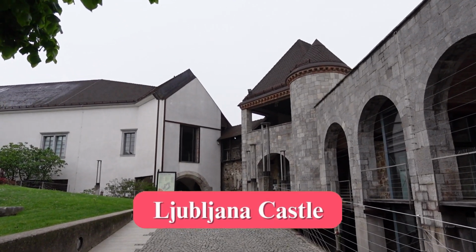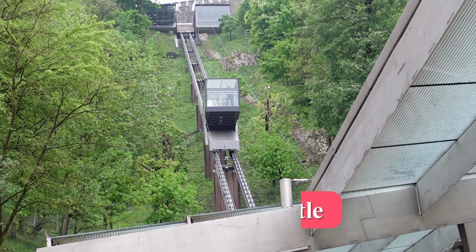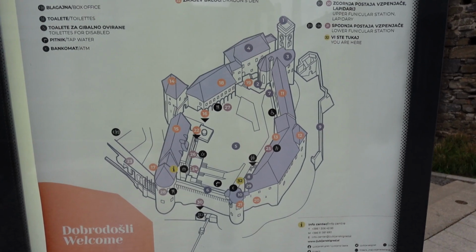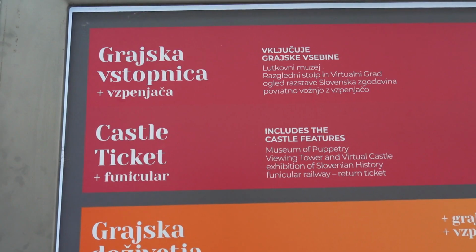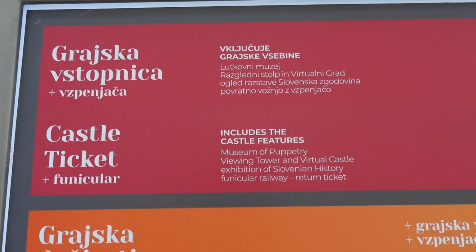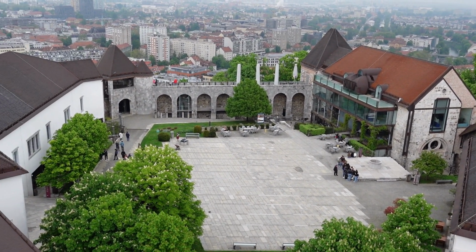Start the day at Ljubljana Castle. Set on a hilltop, you can walk up for about 10 minutes for free or take the funicular for a fee. There are a few different ticket options for the castle. I suggest buying the castle ticket package, which includes a return ticket on the funicular and entrance to each paid aspect of the castle. Make sure to buy your ticket online where you save 10%.